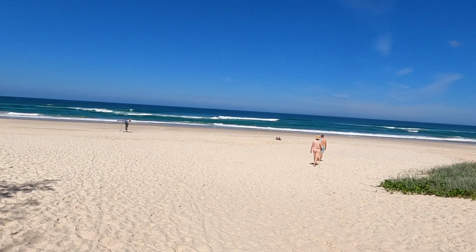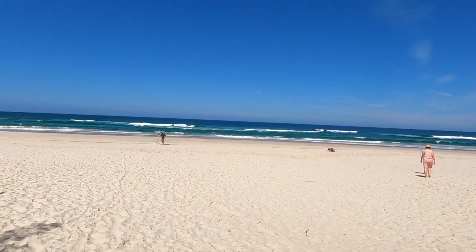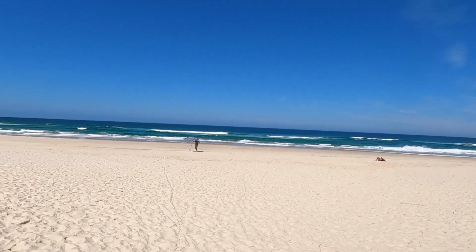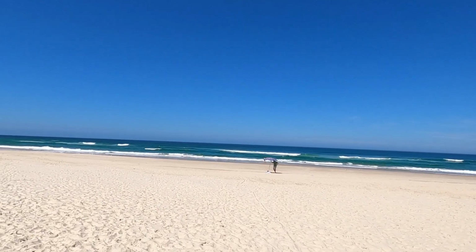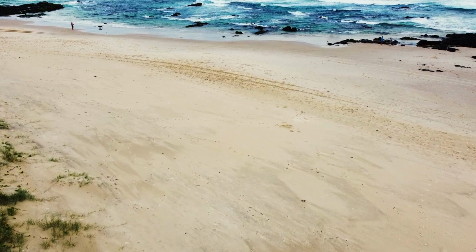And a lot of people might think, what makes this beach so special? But for us, we love it because look how quiet it is. It's so beautiful. It feels so natural. It's so pristine. It's just a lovely place to come.